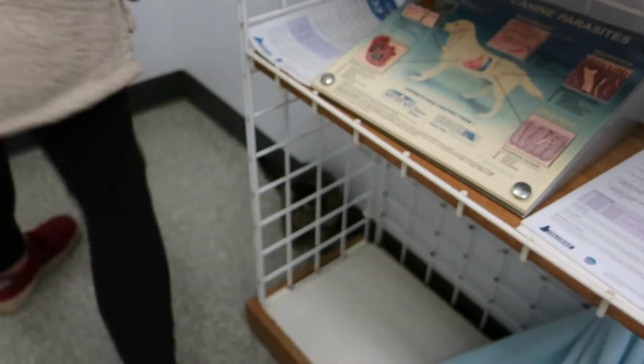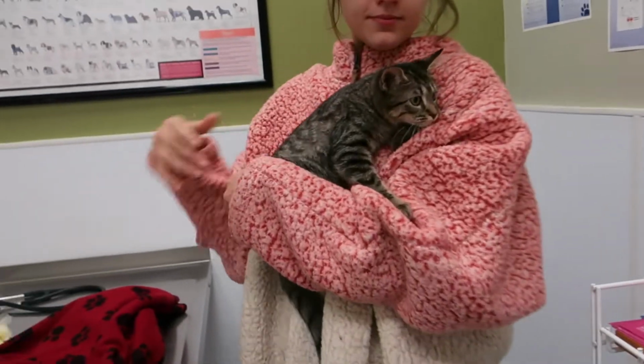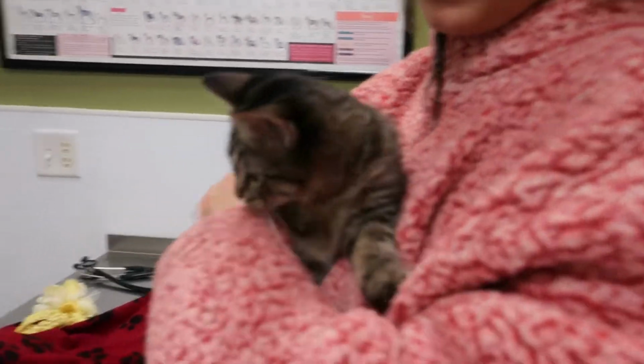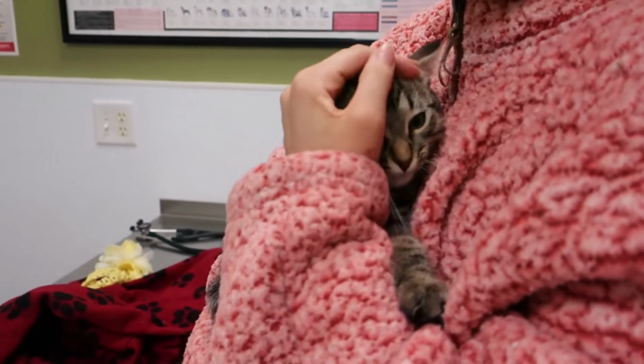Let's go grab her again. Where's she? Crazy. Come here. You're crazy. She was actually adopted by a really nice family. But it turns out she needs to be on special, I think, ID food. Yeah. Special food like for sensitive stomachs.